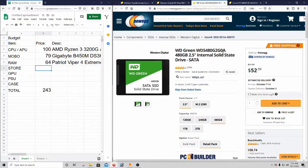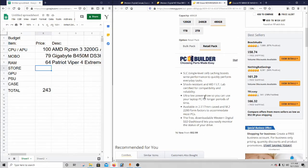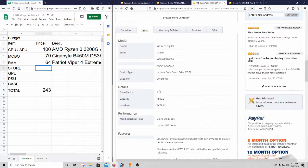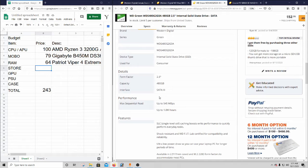So here I'll show you how to compare it. You go down, just go straight to specs. Now I don't really recommend getting the SATA 3 anymore. Maybe if it's a storage drive, but for your operating system, and if you're doing video editing or gaming, you want that to be on the NVMe slot. Max sequential read: this is the fastest it can possibly get. 545 megabytes per second. This is what you look at.